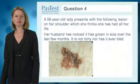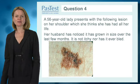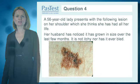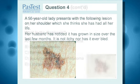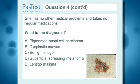And on to question 4. A 56-year-old lady presents with the following lesion on her shoulder, which she thinks she has had all her life. Her husband has noticed it has grown in size over the last few months. It is not itchy, nor has it ever bled. She has no other medical problems and takes no regular medications. So, what is the diagnosis? Choose your answer now.